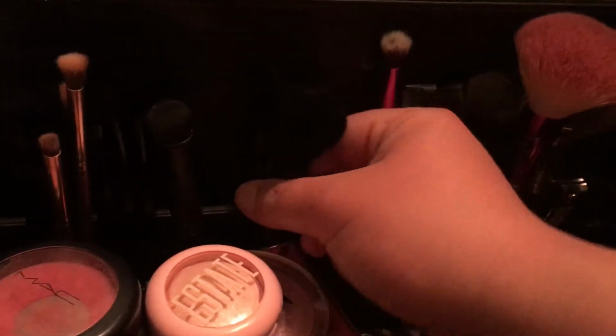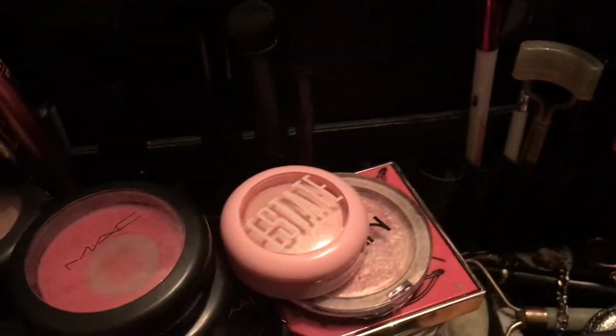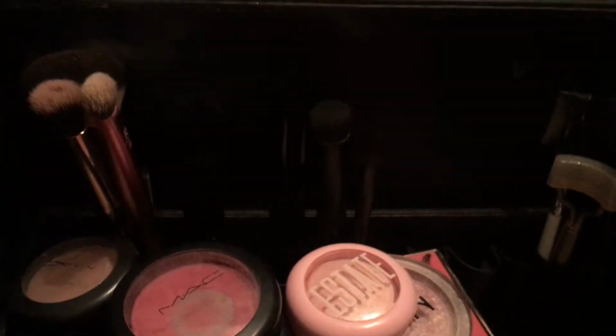Yeah, I try to organize my brushes by what they're good for, but sometimes since I don't have a lot of space in here, I just organize them whatever, wherever they will fit. And this is super hard to do one-handed, so what I'm gonna do is just take out all the brushes and reorganize all of this, except for those eyebrow and eyelash brushes.